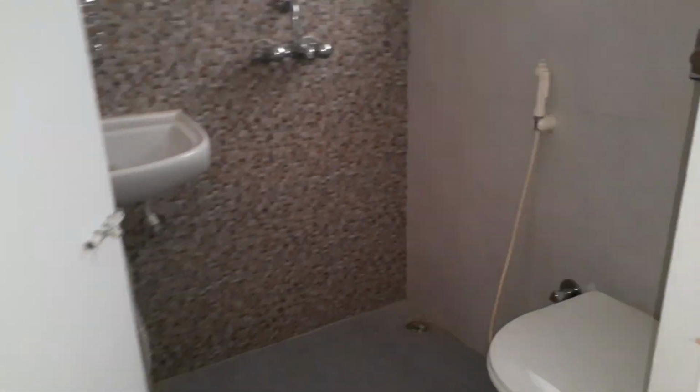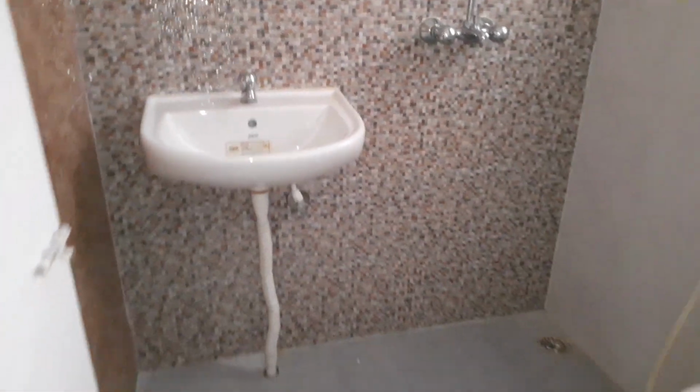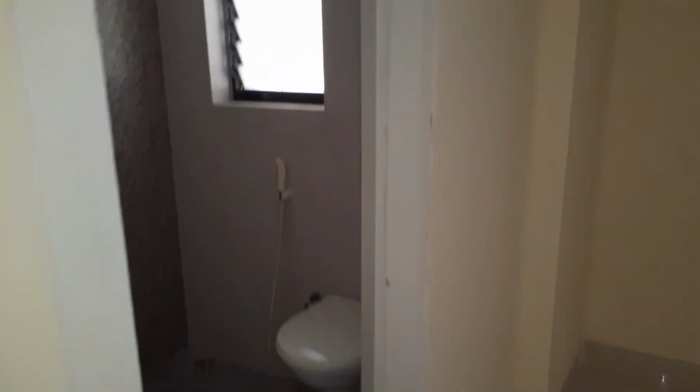And this bedroom also has an attached toilet. This is the wall mount commode. This is the basin space. And this is the square stepped attached toilet. So now come again. So this is the size of this bedroom. You can see the size.